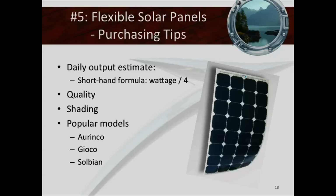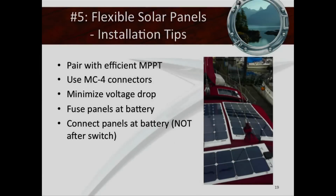They're really good. I know they were doing presentations here. Gioco, which is in Italy, and Solbian, which is also in Italy. Solbian invented the line. They're the ones that came up with the product. They're the first, so they've got the biggest market share, but they command the highest price point.